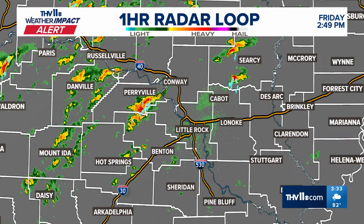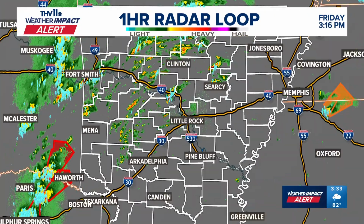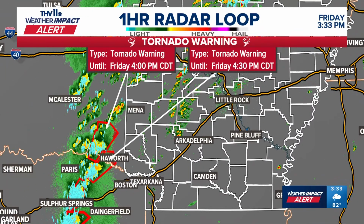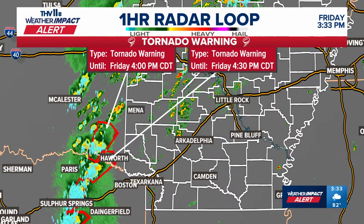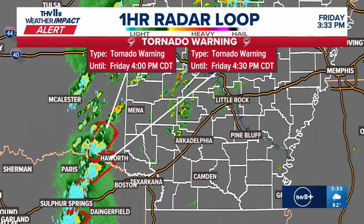It can still produce hail, but once the cells get past the front, they get past that inflow of the warm, humid air. Therefore, instead of a tornado threat, it's going to be more of a hail threat, and it can still be big hail. And keeping a close eye on the ones in southeast Oklahoma, those continue to grow.